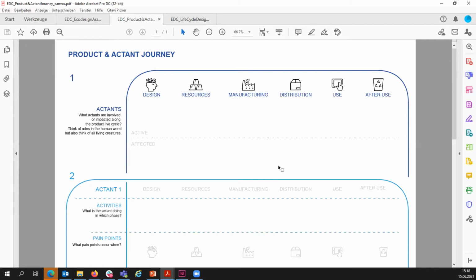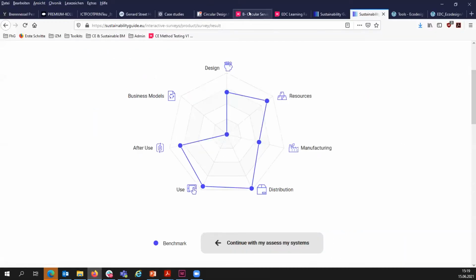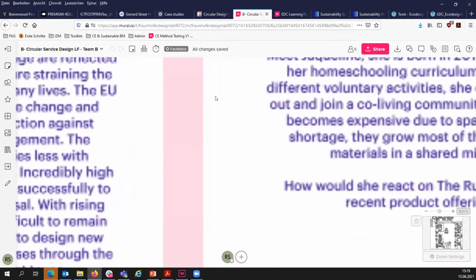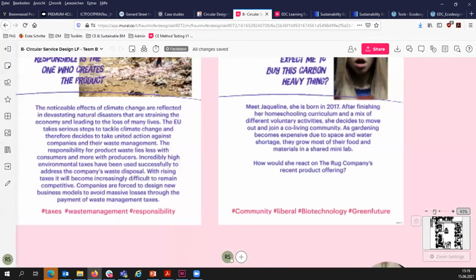And in the service design learning factory, we used the actant map. So we did not only focus on the humans that are involved throughout the product journey, but also what impact it has on various species. And I think what was cool is that we got a lot of good feedback on that. You now see it looks a little bit different because this was the testing phase.